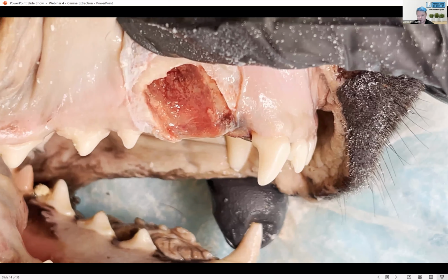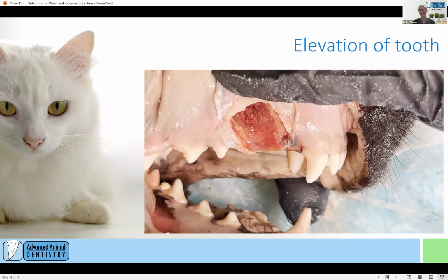Little peek behind the curtain. That tooth came out really quickly. We had to put it back in to show you that it actually elevated straight out rather than having to be removed with forceps. In saying that, yes, that was a bit of a giggle, but for a lot of these teeth, you will be able to elevate them out. You shouldn't be using a hell of a lot of force to extract them with forceps.